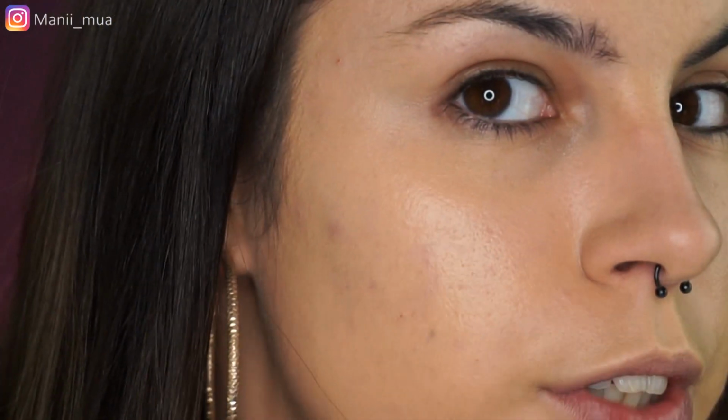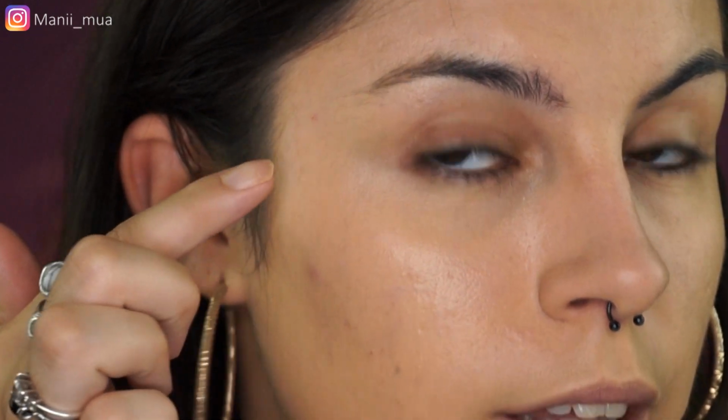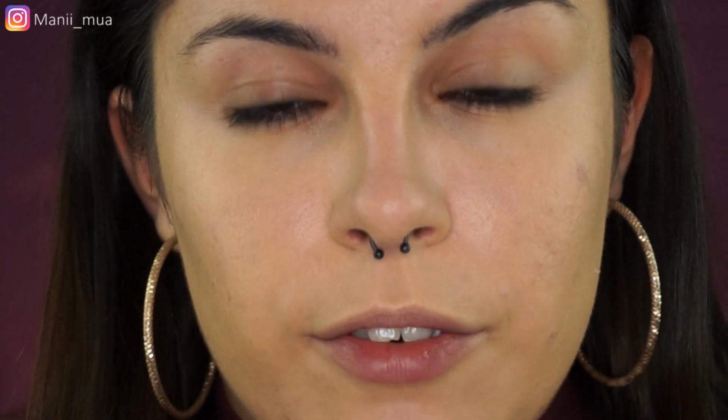Okay, so the foundation is now on, and I've just zoomed you guys a bit closer just to show you that it really is not full coverage. You can see all the spots and the darkness of the spots that are showing through. I don't like that. I definitely like more full coverage. I have a little red spot here that's not covered, so I definitely feel as if this foundation would be better if you have clearer skin. As for my skin, it's colour corrected it a little bit in terms of made the skin a bit more even, but it has not covered any of the redness or the dark spots that are trying to heal.